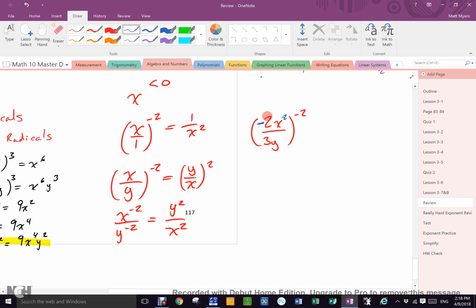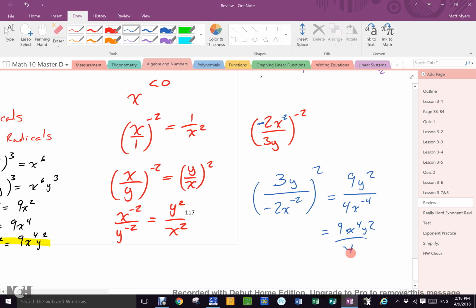This negative 2 means everything still stays the same. I'm going to use my way, so I'm going to flip it to 3y over negative 2x to the negative 2, all to the positive 2, yes? Everybody good? Which is going to get me 9y squared over, what's negative 2 squared? Negative 2 times negative 2? Positive 4, x to the negative 4, and then that would come up, and I'm still at 9x^4y^2 over 4. Cool?